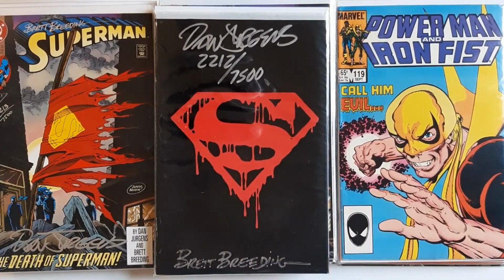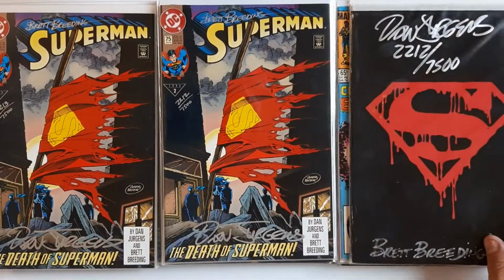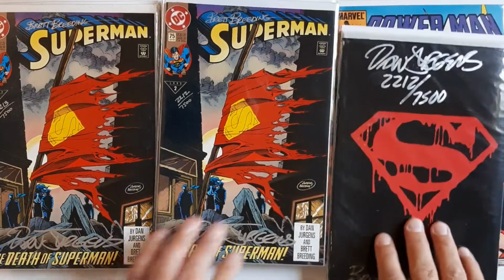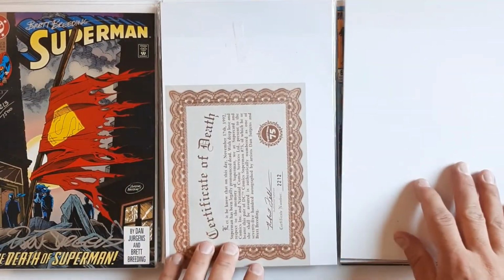So I actually left, got food for myself and the wife, and then I went back to the store and bought these two because it is a set, 2212 of 7,500, 2212 of 7,500. It has your certificate of death.